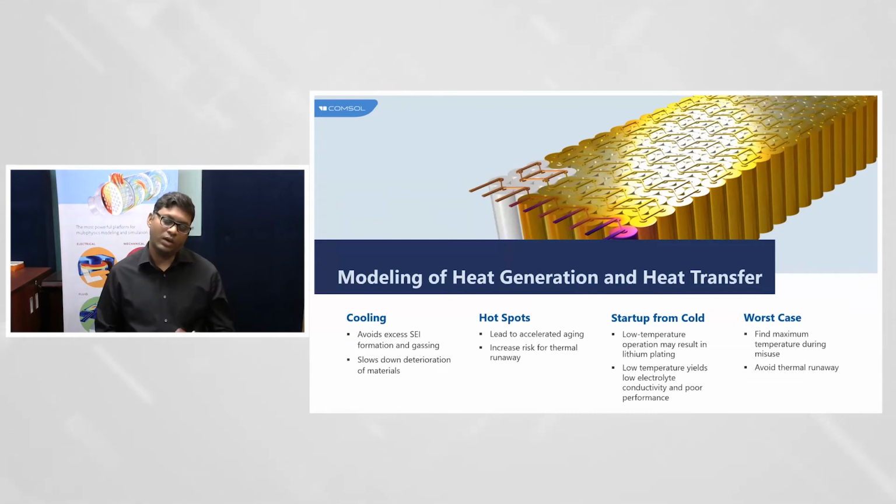Once we have a battery pack model, what do we do with that modeling? We'll go for the heat generation calculation, and that will give us the exact cooling arrangement. When you have proper cooling, it will prevent the SEI formation or the gassing in your cell, or it will slow down the deterioration of the material. In some cases, you can identify your hotspots, which can lead to accelerated aging or the risk of thermal runaway. So when we understand the thermal profile for batteries, you can go for the cooling mechanisms, and you can prevent your battery from failing by aging or thermal runaway.